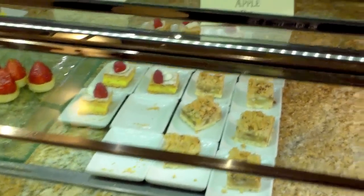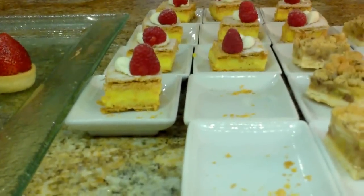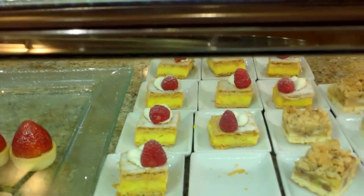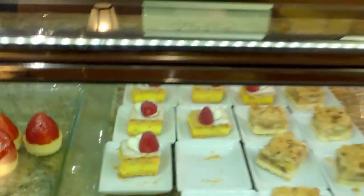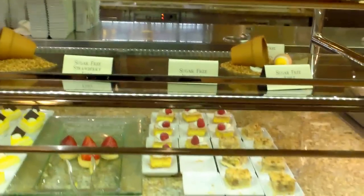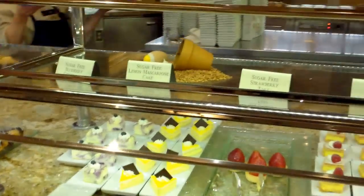Here you go, sugar-free apple pie, sugar-free Napoleon. Look, they are truly like as they make them in Italy, guys. It's really delicious. In Italy, they call them pasticceria or pasticcini or paste. Really delicious. This is sugar-free, so it's not too sweet. So I have two of them. Sugar-free blueberry cheesecakes, sugar-free lemon mascarpone. It's all very good quality.